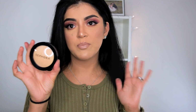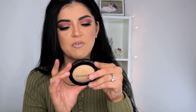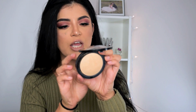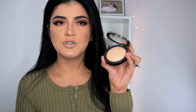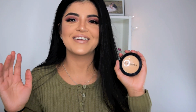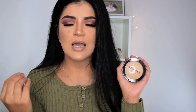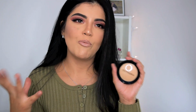So this powder is from Sephora, the brand Sephora, and this is the Micro Smooth Baked Face Compact Powder. I got the shade medium beige. So I got it after Juicy Jazz mentioned it in one of her videos, and when she applied it on her face looked flawless. I mean, her face already does look flawless, but it looked even flawlessler, if that is a word. So sometimes my face, after having my makeup on for hours, can look a little bit oily, a little bit dewy.